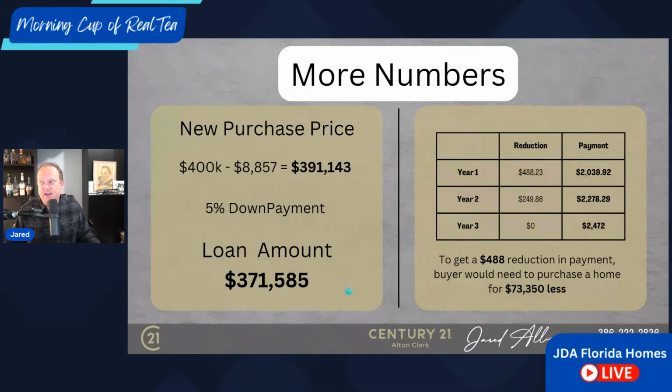So to get a reduction in payment, the buyer would need to purchase the home basically for $73,000 less to get that same $488 reduction. They would have to buy a home for $73,000 less. So they could no longer buy your $400,000 home. They would have to be looking in the low threes, around 325 to 330. So that's a huge, huge difference.